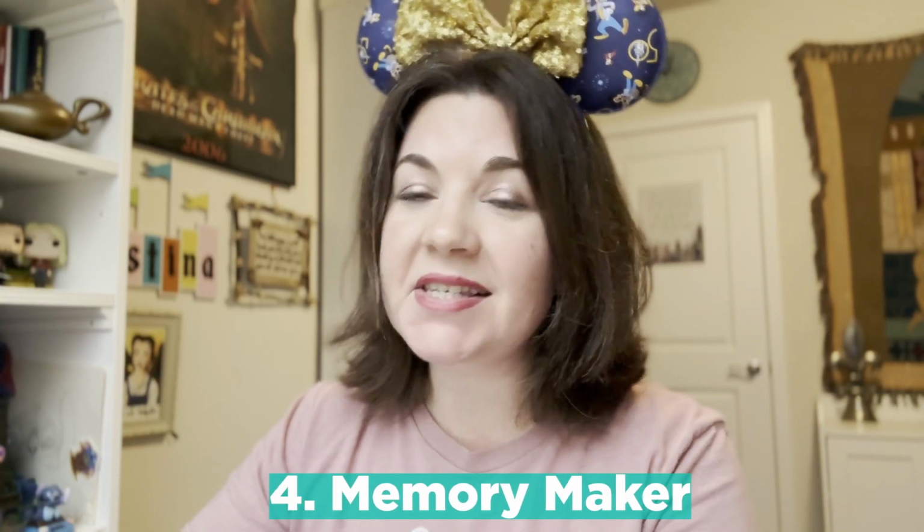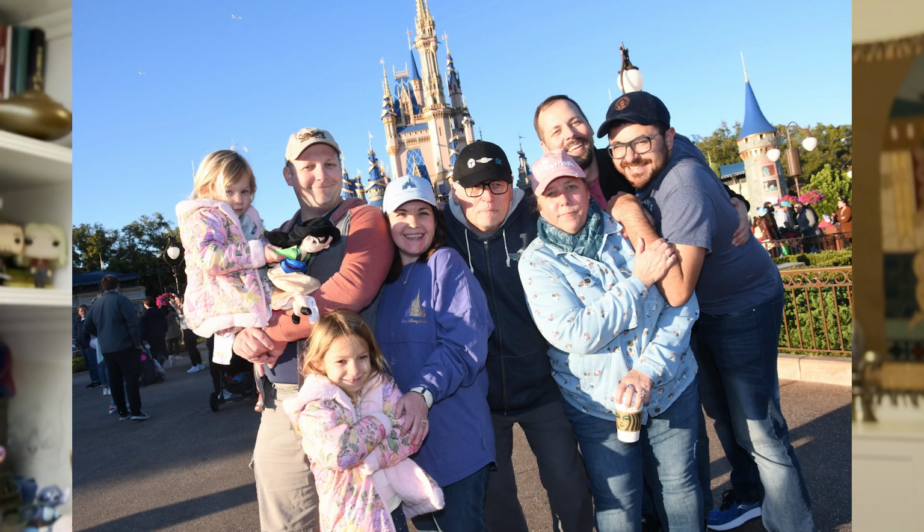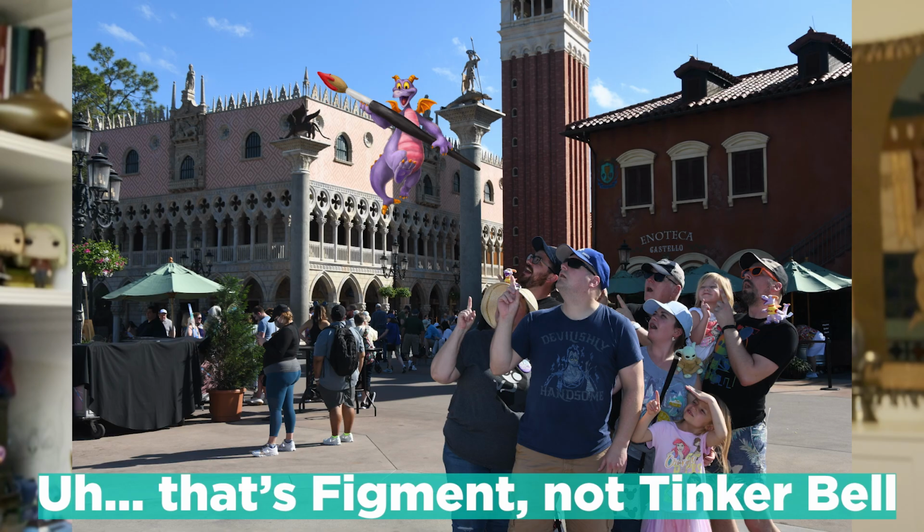We also have the option of adding the Memory Maker. Honestly, I highly recommend the Memory Maker. We have loved using it. A Memory Maker is where you get all your photos. So ride photos, photos in front of the castle, photos at character meet and greets. Anywhere there's a PhotoPass cast member, those photos are included. They're a really great way to capture everyone in the family, like no one's off to the side out of the photo because they're taking the picture. And there are lots of magic shots too, where you can get a character in the picture, like Tinkerbell in your hand or something like that.